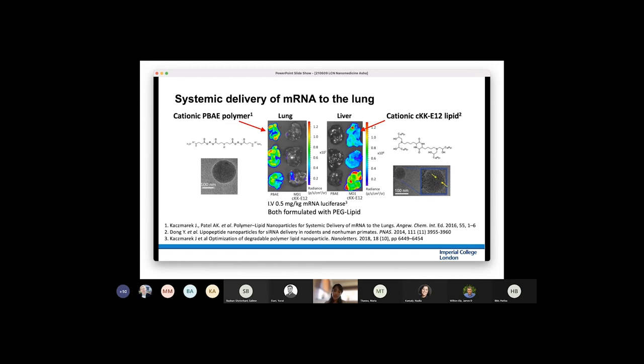We delivered both PBAE and this CKK-E12 using tail vein injection, formulated them both with PEG lipid, but we see a very different distribution, with the PBAE being much better for lung delivery compared to the lipid nanoparticle. Again, I haven't shown the data here, but we did do flow cytometry to establish exactly what cell subtype within the lung was being transfected. And we found that endothelial cells were the major cell type being transfected by this route. And that might be interesting for conditions where you want to target the endothelial cells, such as pulmonary hypertension.